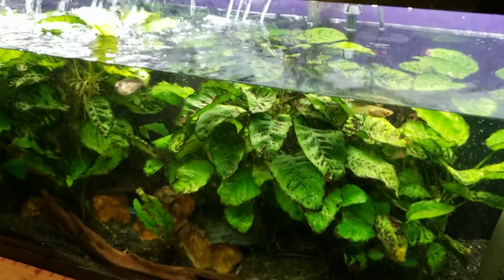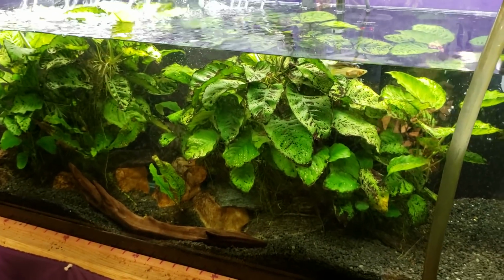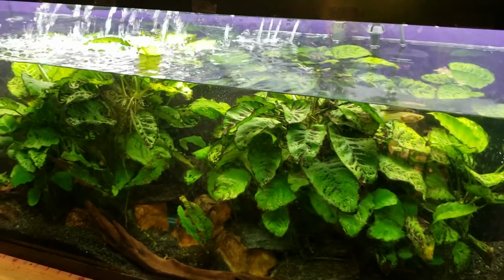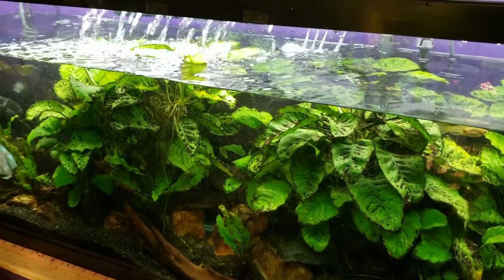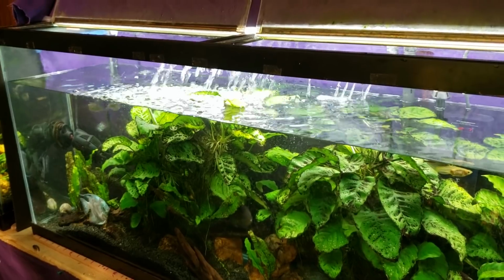So that's not that uncommon of an occurrence for many of my tanks, and I never worry too much about it as long as I don't let the nitrates get ridiculously high. I've never noticed any kind of issue or problem with it. I have been thinking more about what I was discussing before about nitrate shock.